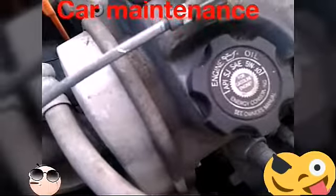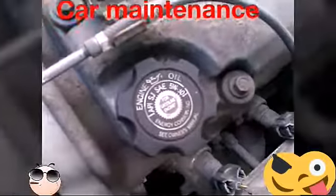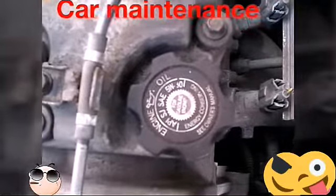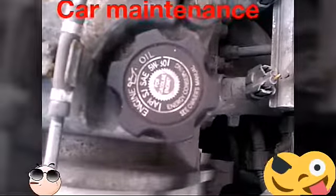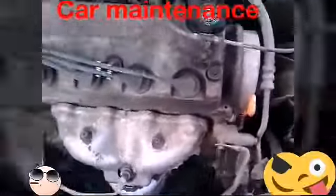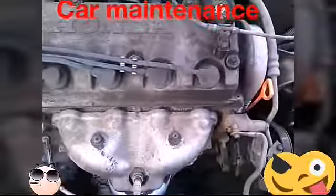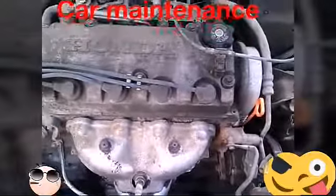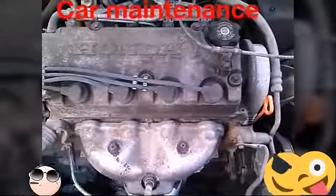This is for the classification. However, if you guys are wondering what the 5W30, 5W20, 0W30, 0W10, 10W30, and those random numbers stand for, I'm gonna explain it to you guys, but further in the video, not now.